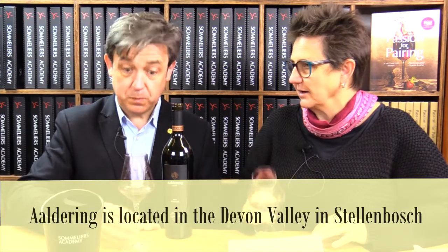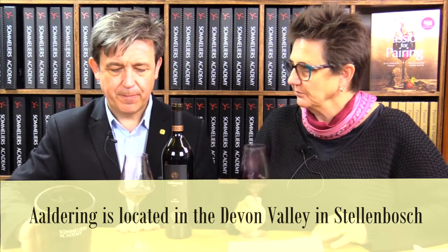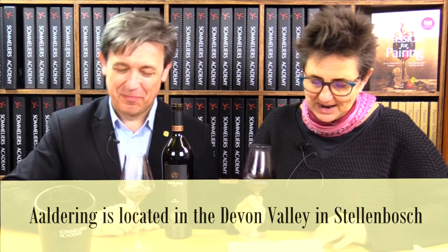So if I'm getting strawberry fruit, mulberry fruit, and the wine is looking this colour, I have to start thinking Pinotage as opposed to Pinot Noir. On the palate, it follows through from the nose. The oak is really well integrated. It's balanced, rounded. The acidity is present, but it's not searing. It's not interfering with anything.